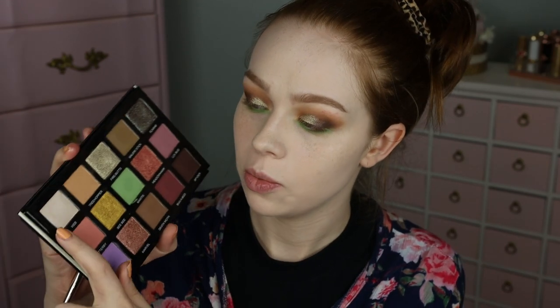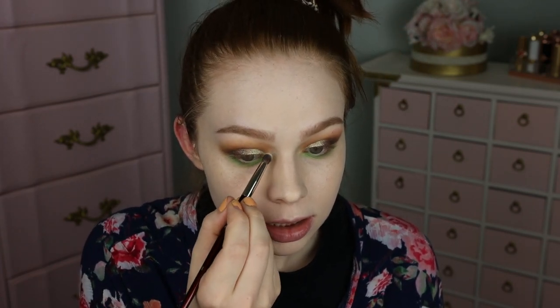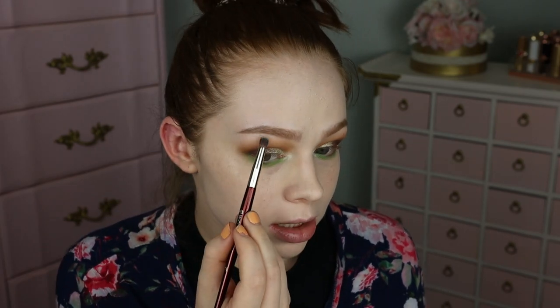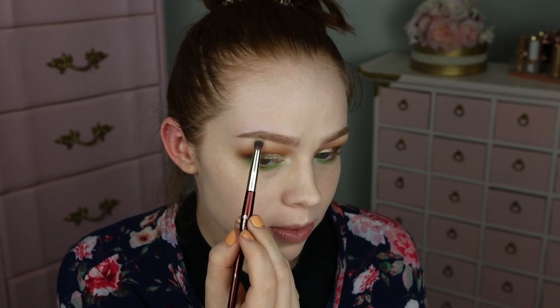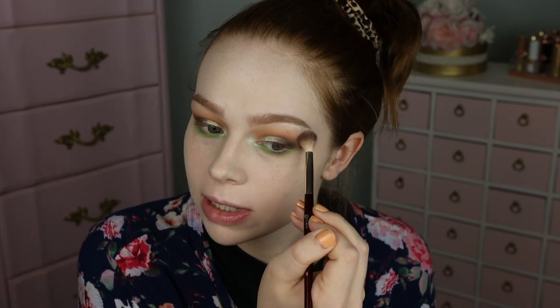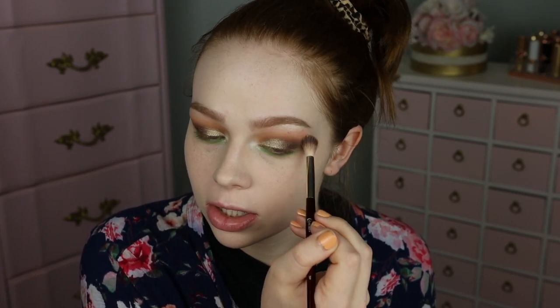Lastly, I'm going to take that 202 pencil brush again, and I'm going to go into the shade Web right here, and I'm going to use that on my inner corner first. And then I'm also going to take a little bit of that underneath the brow bone as well. And then I'm just going to go back into my original blending brush and go over the edges just to make sure that nothing is harsh.